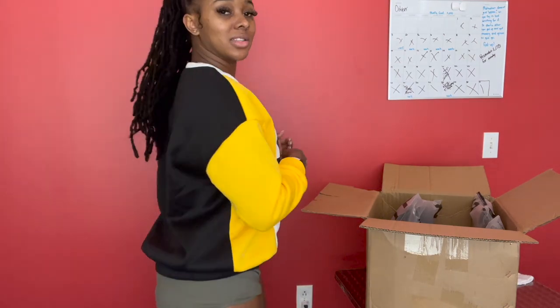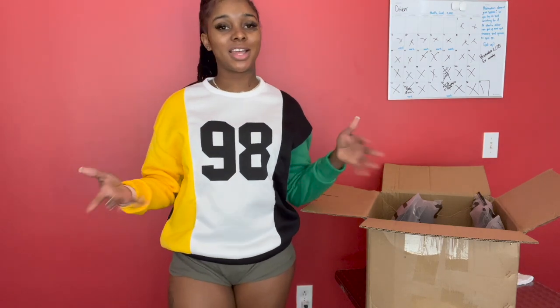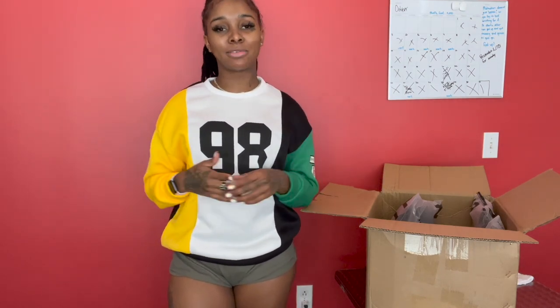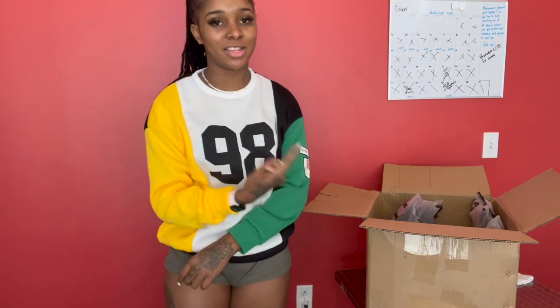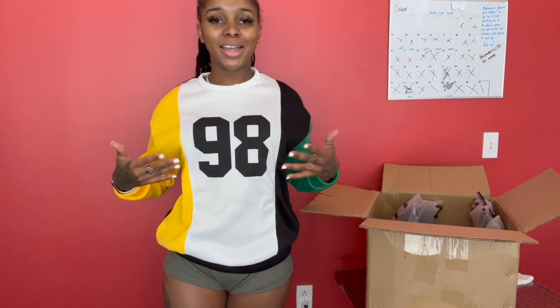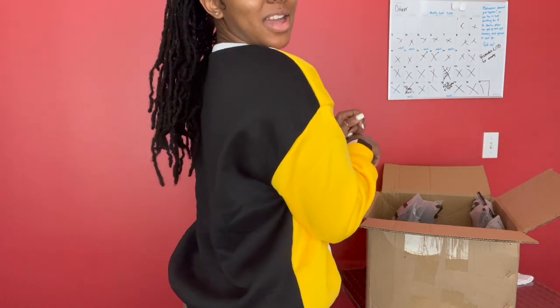It's 98, which is the year I was born. And it's thick and it's cotton and it's soft. And it's my favorite. I give this 100 out of 10 because I love it. I didn't think I was gonna like this much. I didn't even recognize this patch was on the side of here. But that patch gave it like 90 more points. So I'm gonna give it 100 out of 10. I love it.